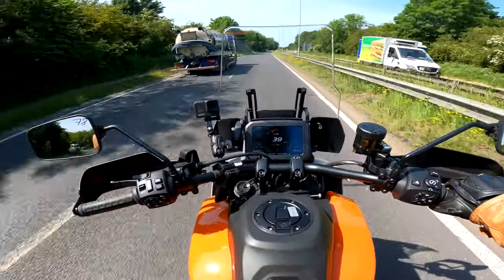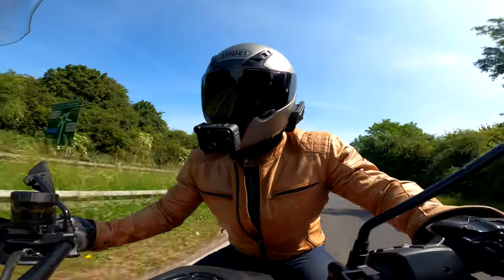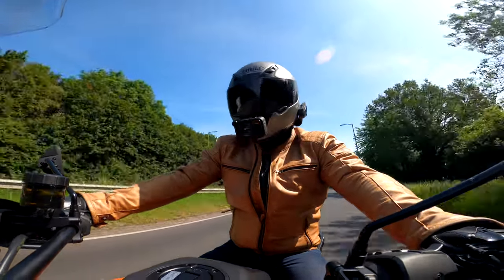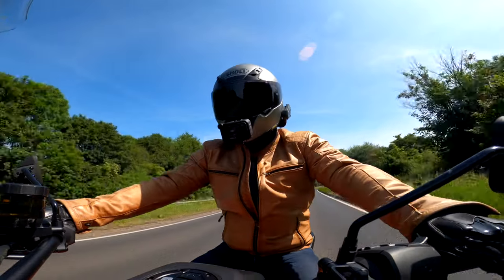Straight into sport mode. Yeah, weird barking noise sort of thing from when you change gears. It's like a whoop.